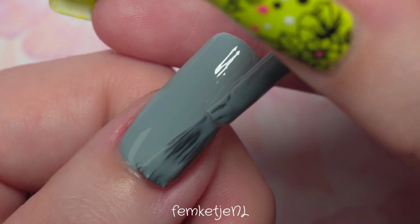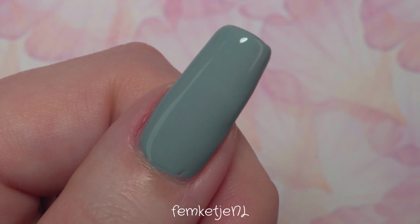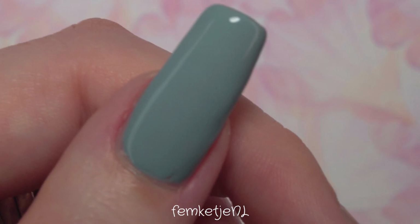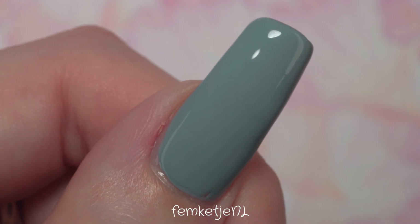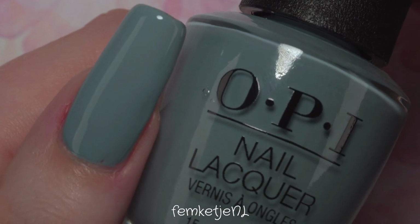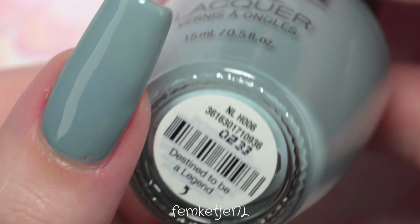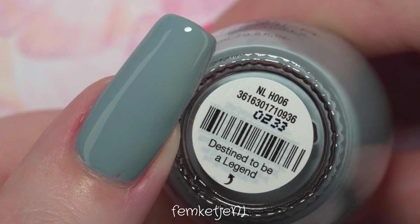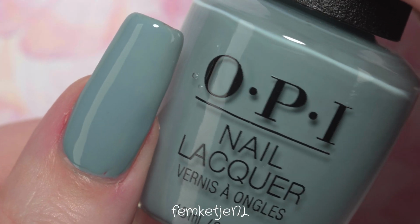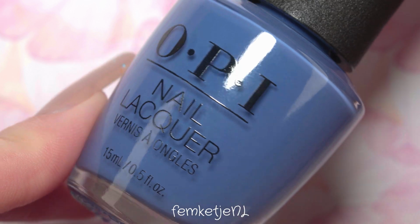Yeah, once again, I don't have a lot of bad things to say about it. It is just a very nice color. Some may love it, some may not like it as much. Do I feel like this is a super springy color? Not in particular. It is cute to wear during spring, but I would rather use a color like this during fall and winter, and maybe combine it with some white snowflakes, or even a darker gray color or something like that.